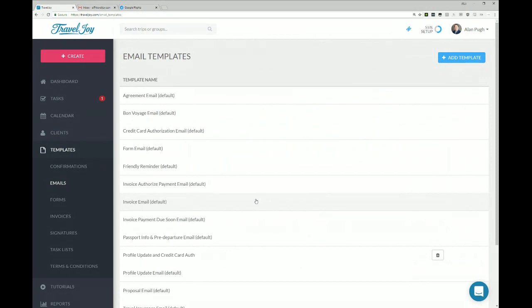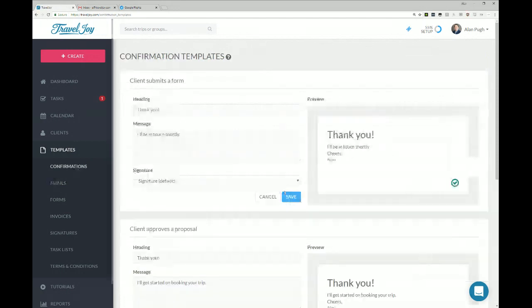That applies to everything that you see over here in the templates list. So confirmations is the response a client gets after submitting a form, the response they get after approving a proposal, or the response they get after paying an invoice.